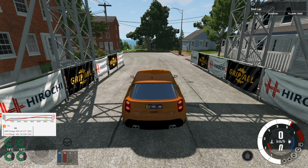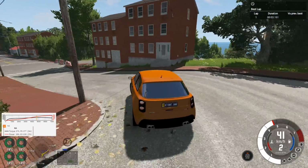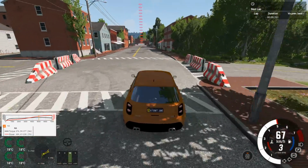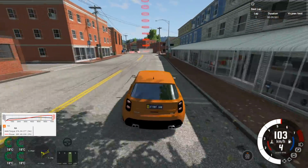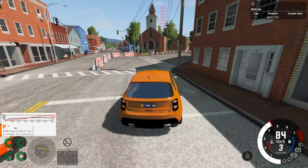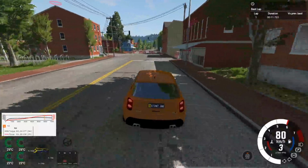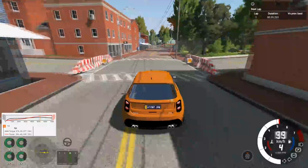Alright, attempt number 3 of this video. Let's see if I can do any better than what I was doing before. I'm just going to immediately go up into second there, and then kind of just floor it through this part. Now, coming around this one corner is, as I just demonstrated, pretty dangerous. So we're going to slow down just a little bit and try and take it a touch wider, and then we'll just fly on in there. That works pretty nicely for me.